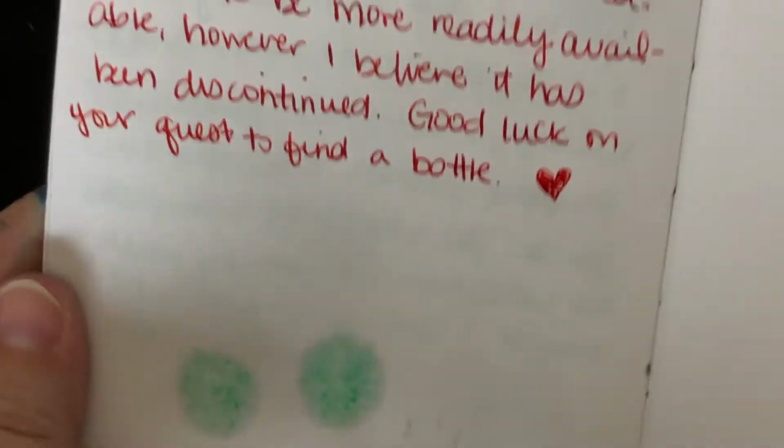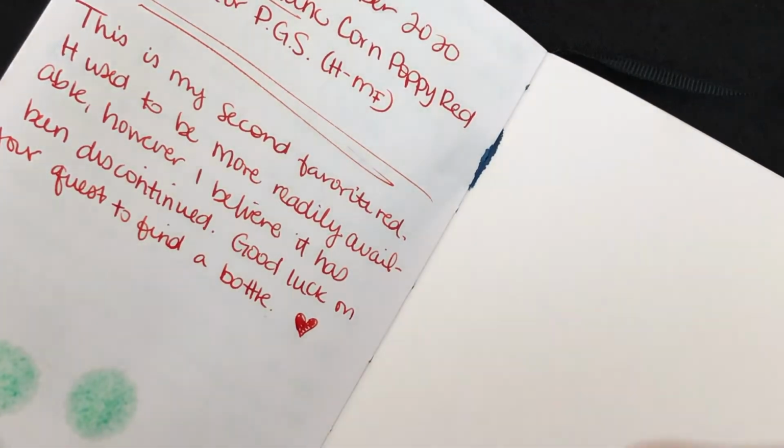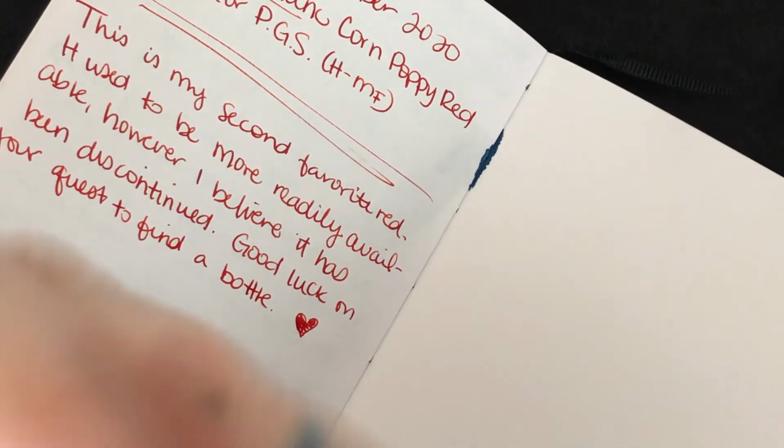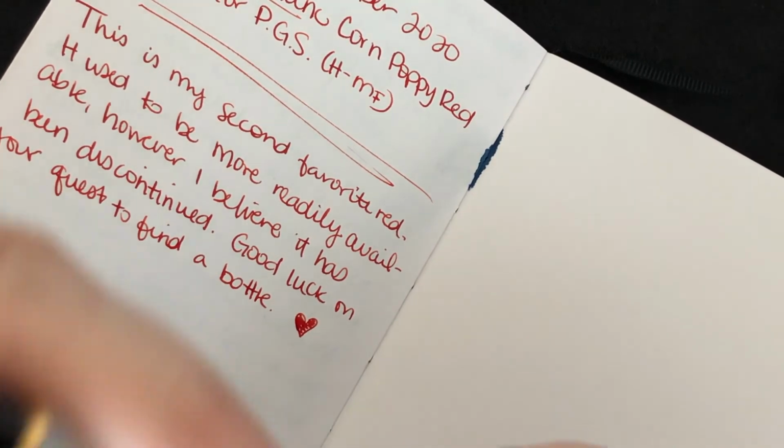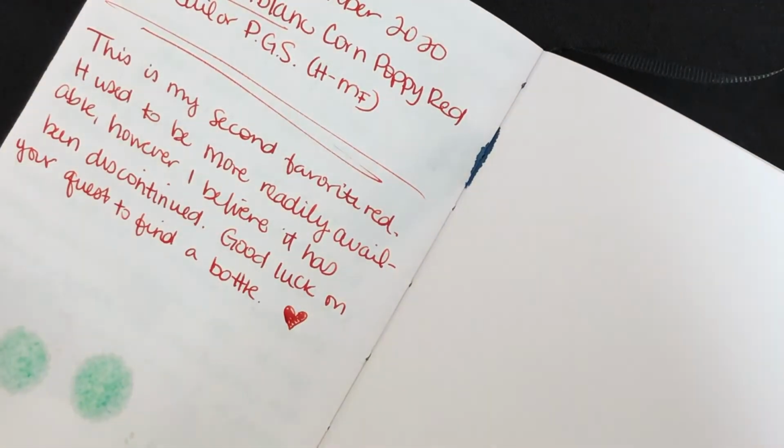I had gotten a sample of it because it was one of those inks that you always hear people talking about. Honestly, the standard Montblanc inks are inks that you usually hear people talking about as being really good inks, like Lavender Purple. When I first saw that that was a thing, I had to have it.